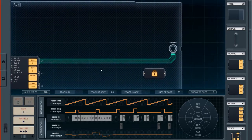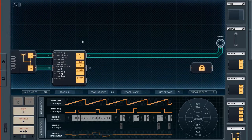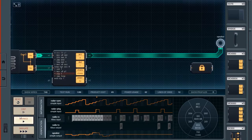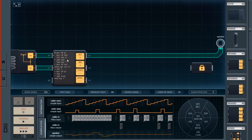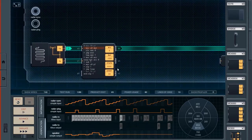Oh, wait. Oh, I need to add a sleep 1 in here, because it needs to wait a time. Okay, so advance. There. And then here, move 50 P1. Okay, that's great. So that seemed to be fine. And then now we're getting in a 2.